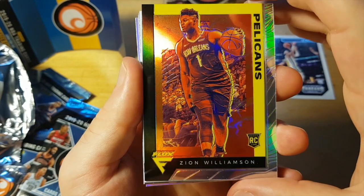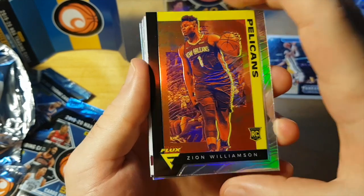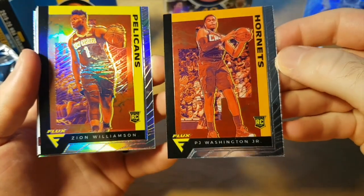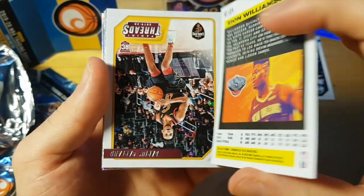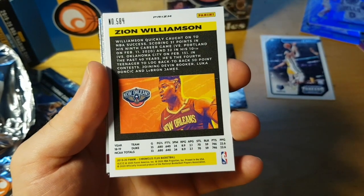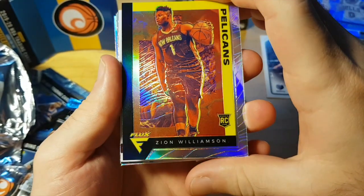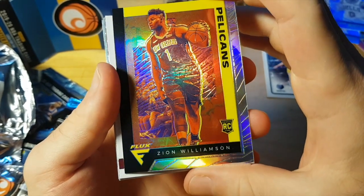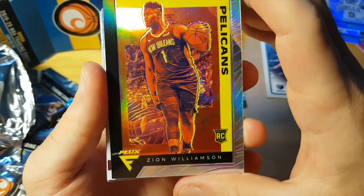Whoa! Oh my god! Whoa! Ooh. That's a hot one. I wonder if it's silver. No, I don't think it's silver, but still, Zion Flux. No, it's a silver. I wonder if this is silver or not. No, that's not. Yes, it is. Wow. Crazy Zion. Yeah, I'm shocked. I'm literally shocked.